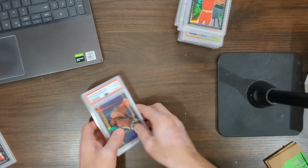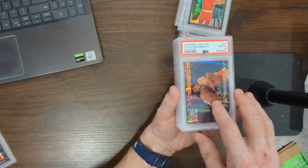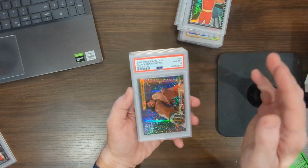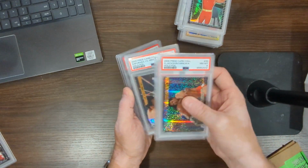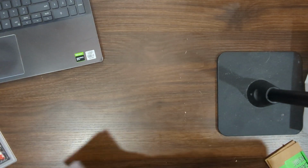And these I was hoping all for at least 8s, hoping for some 9s, and if the gods were good, a 10 or so, because there are 0 to no 9s and 10s. They all came back 8, 7, 7, 7, 8. Bullcrap. I got hammered. PSA hammered me on my 3rd or 4th order ever, but I'm learning.